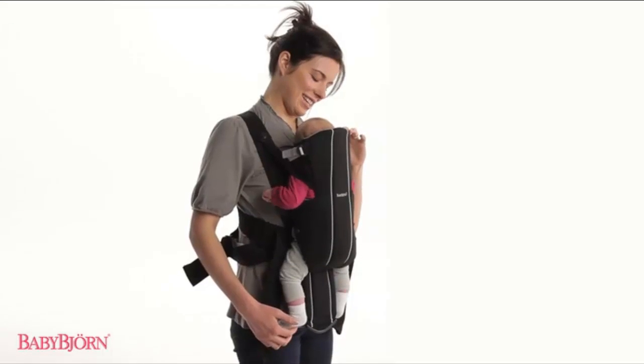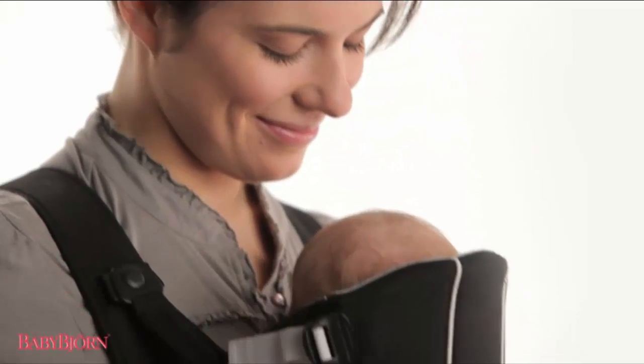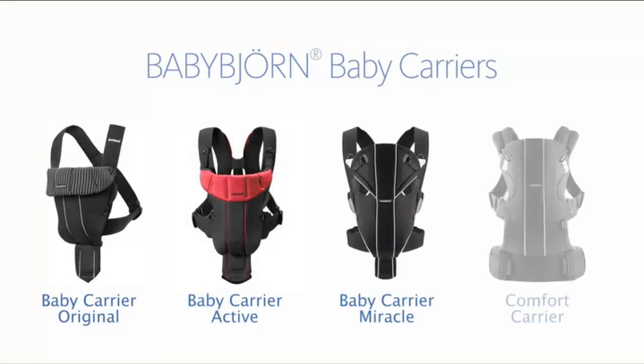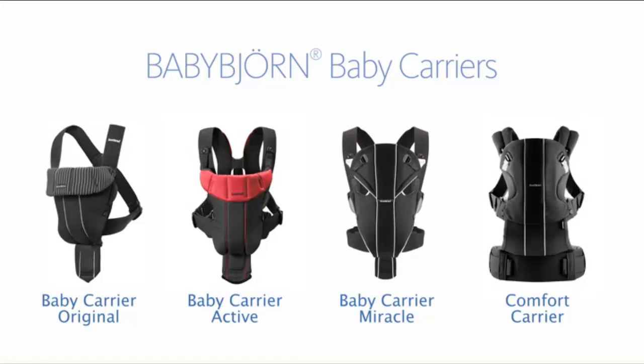Since 1973, more than 30 million babies have been carried in BABYBJORN baby carriers. BABYBJORN offers a variety of baby carrier designs. Options include added waist and back support, lightweight, breathable mesh, and 100% organic cotton versions.